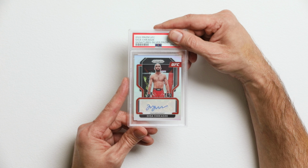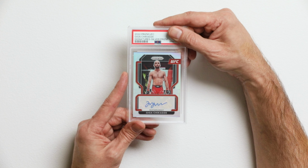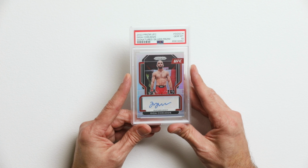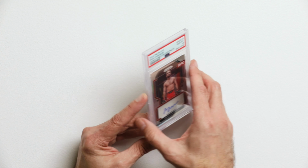I know there's Giga fans out there. He's kind of gone under the radar for a little bit, but I think he's going to fight definitely sometime soon. So probably sell this around then. And, oh yeah, it got a PSA 10. So, you know, can't be mad at that. Another PSA 10, getting a lot of gems in this order. Very happy with it. Any Giga fans out there, let me know.